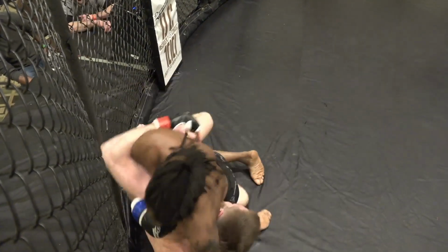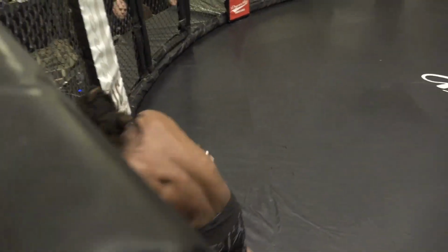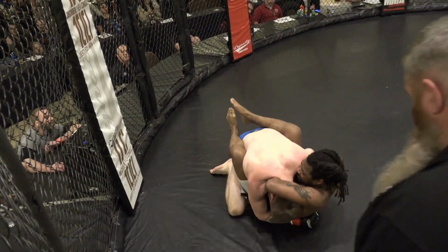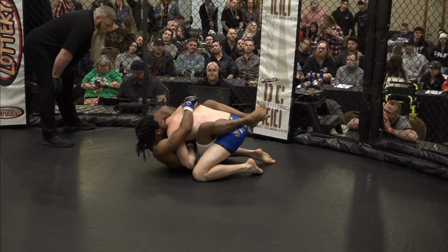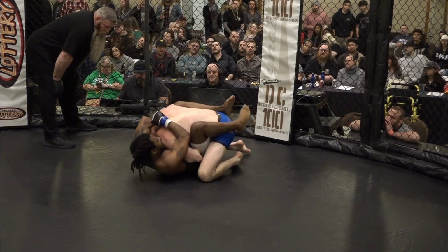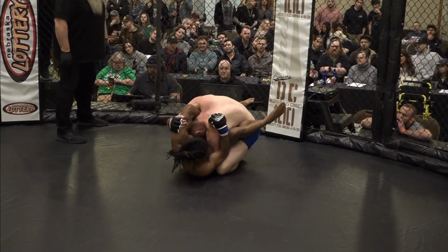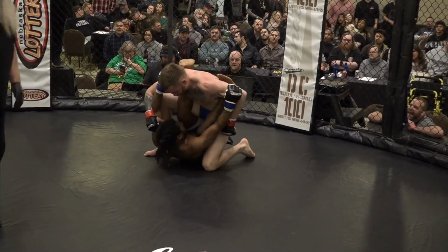So this is something that I'm actually super curious about. He needs to watch for the guillotine himself. He could get guillotined here himself. But the thing is, Dana's not really locking his hands up too much. Oh, he's on it. He just didn't lock his hands. So is he accomplishing anything with that guillotine there without having that hand underneath?